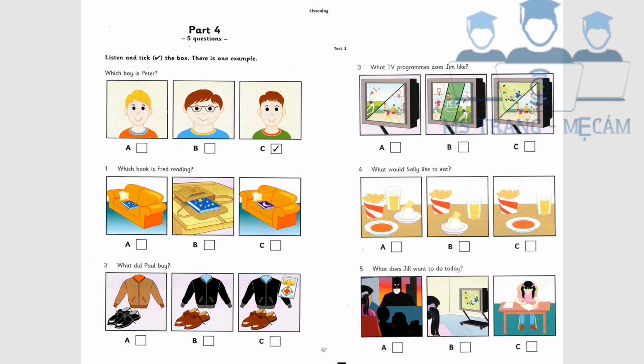Did you go shopping this afternoon, Paul? Yes, I did. I wanted a computer game. Did you buy it? No, I didn't. I bought some new shoes. What colour? Brown. Oh, and I bought a jacket. A black one. Shoes and a jacket. Great!